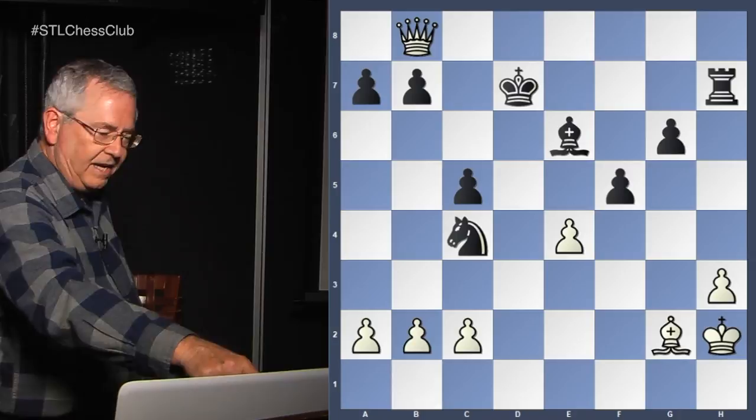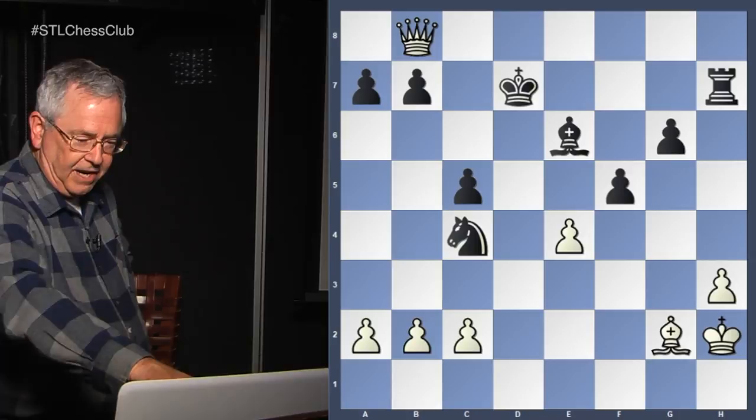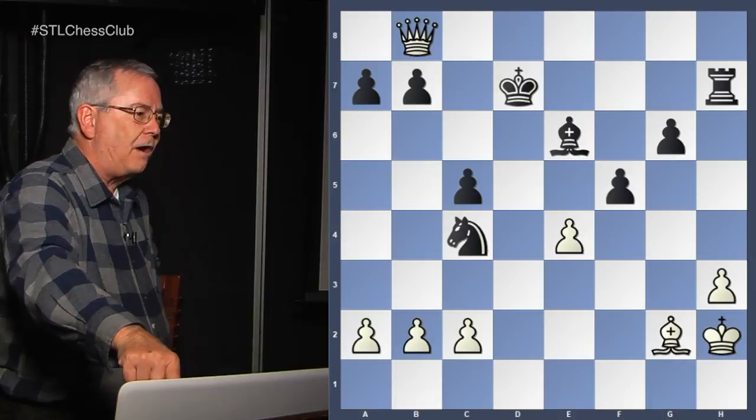And we are also threatening the e4 pawn takes the pawn on f5, opening up the bishop line. Then the bishop can join in the attack on the king and the knight. And notice that that rook looks pretty scrumptious over in the corner. Oh, yeah. Queen takes pawn, check, king moves, we get queen takes rook.